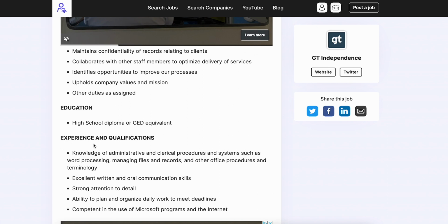equivalent. They would like you to have knowledge of administrative and clerical procedures and systems such as word processing, managing files and records, and other office procedures and terminology, and just a bunch of other soft skills as well, okay? So as far as what I would put on my resume, we can see here they want you to be competent in using Microsoft programs.